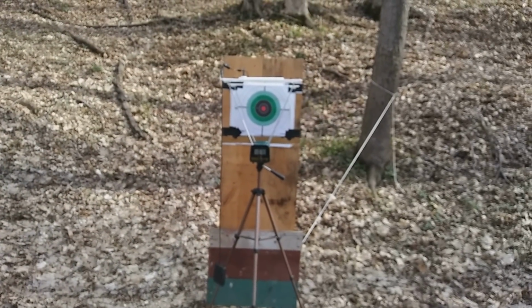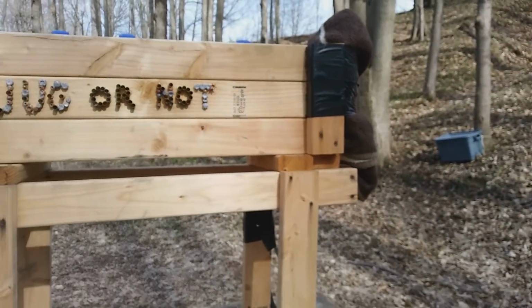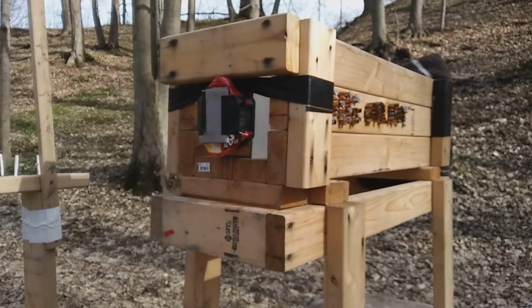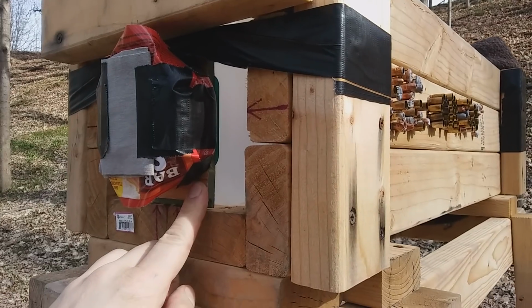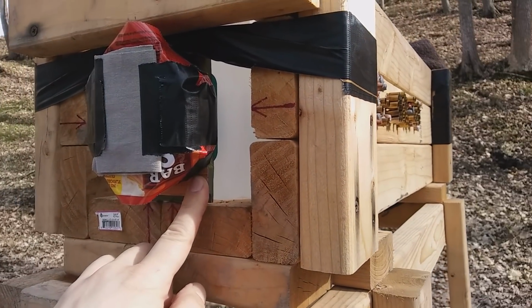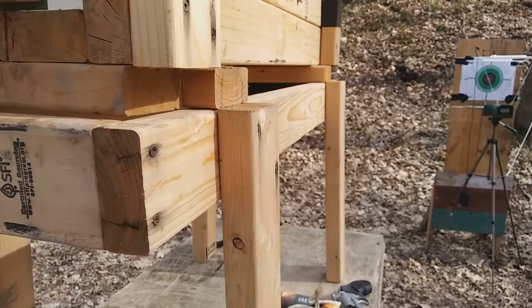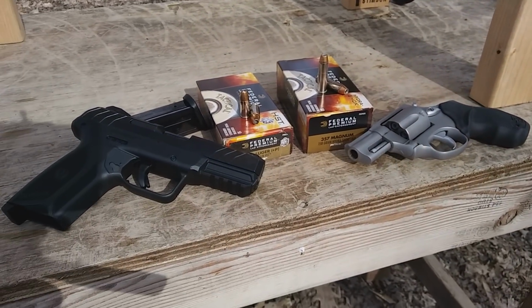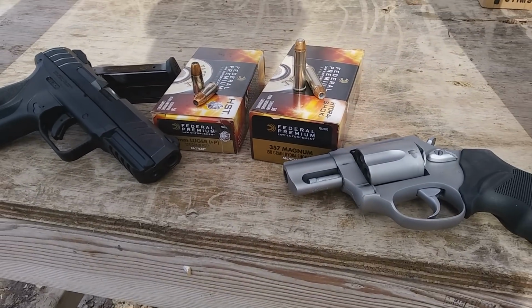So we're going to see what kind of velocity we're getting through the chronograph, and what kind of accuracy on paper at the same time. Then we're going to go through the Juggernaut box, which is 4 layers of denim in front of 1 3/4 inches of bologna, followed by 3/8 inch particle board to simulate bones, sternum, and ribs, and then into water jugs to catch it. So we'll see if the 9mm really can rival that 357 Magnum when you put that 357 Magnum in a very short barrel. So let's get started with the test.